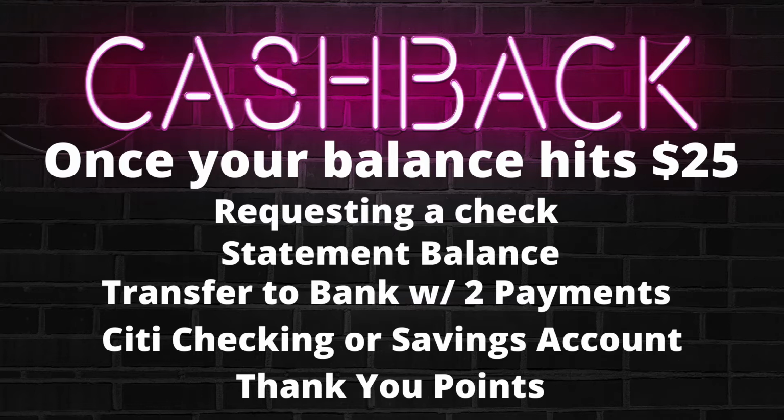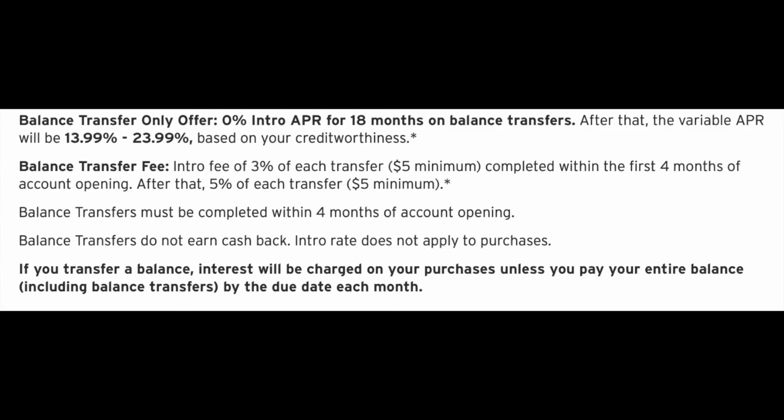And lastly, you can redeem it for thank you points. Thank you points are points you can use to buy flights, gift cards, and many other options. To get the high reward, it's best to just get cash back and redeem the money in one of the first 3 options. The balance transfer offer is 0% intro APR on balance transfers for 18 months.